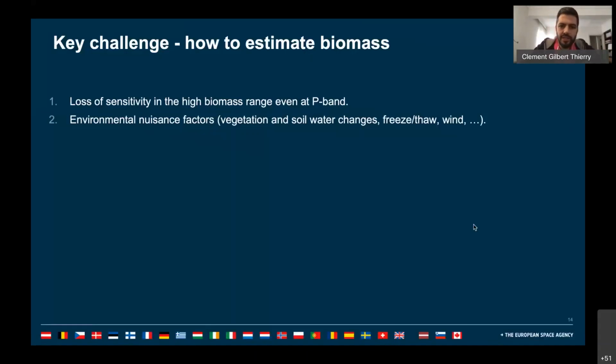So the key challenge is how to estimate the biomass with this system, with this instrument. We have loss of sensitivity at high biomass range. So there is a kind of saturation that appears on SAR systems with big biomass. It's even at P-band, so it's one of the challenges. It's the only type of instrument able to really penetrate to the ground in tropical forest, so to really be sensitive to this high biomass, but still you have an effect of saturation.